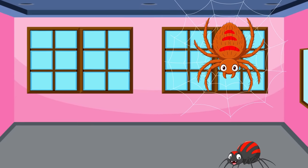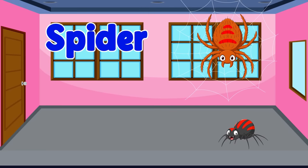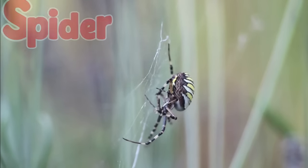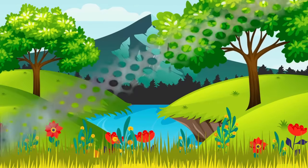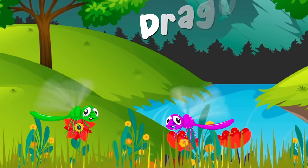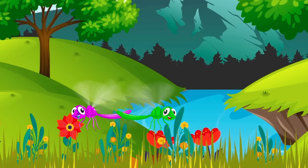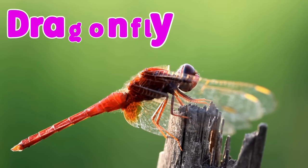Is this an insect? It's a spider. Which insect is this? It's a dragonfly.